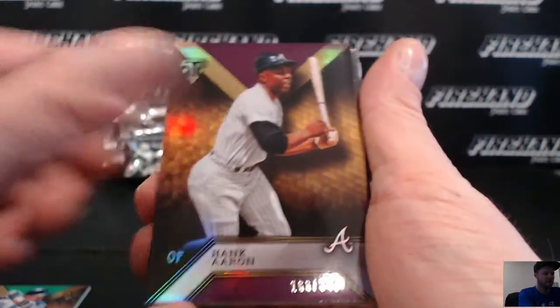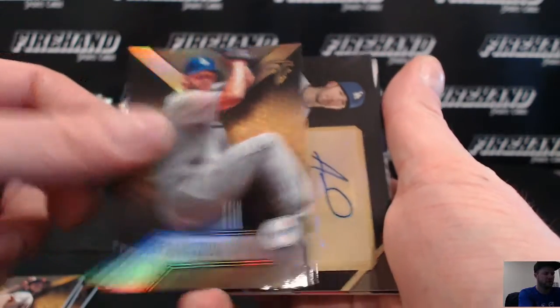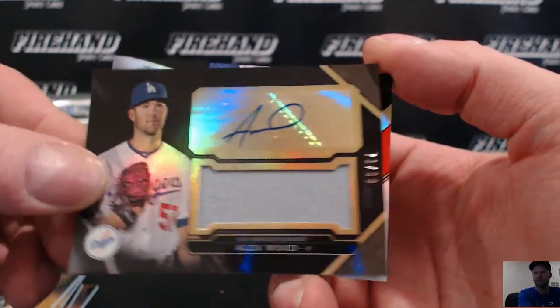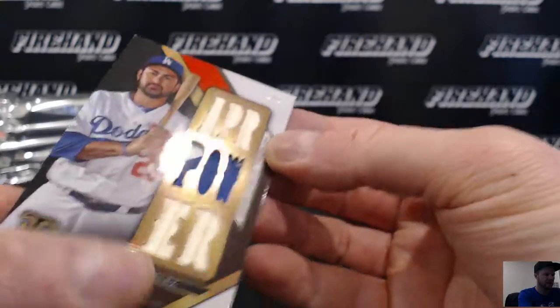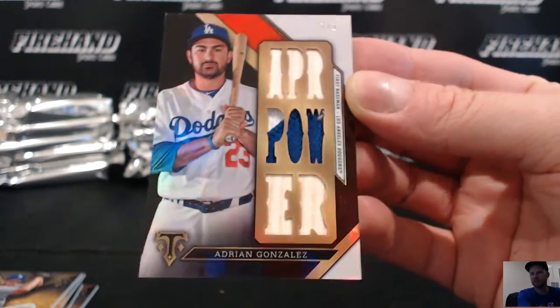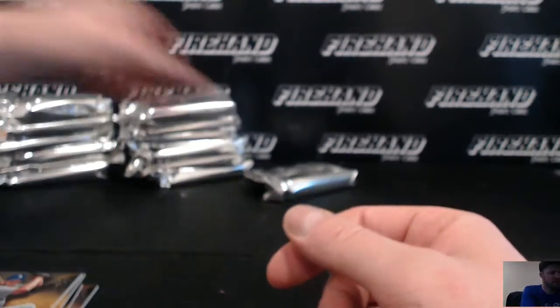Trevor Story, Hank Aaron, Nolan Arenado, Madison Bumgarner, Clayton Kershaw, Alex Wood. We got a one-on-one coming next, guys. The Dodgers, that is Dogfather67, is going to get the 101. Adrian Gonzalez, bat patch bat. Los Dodgers, 101. That's Walt.